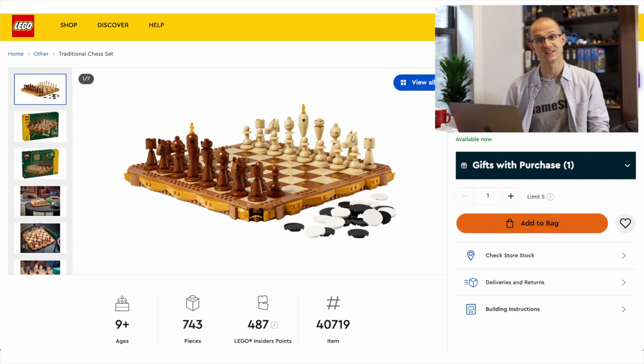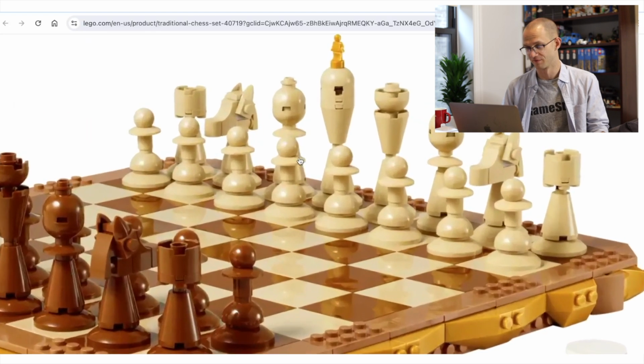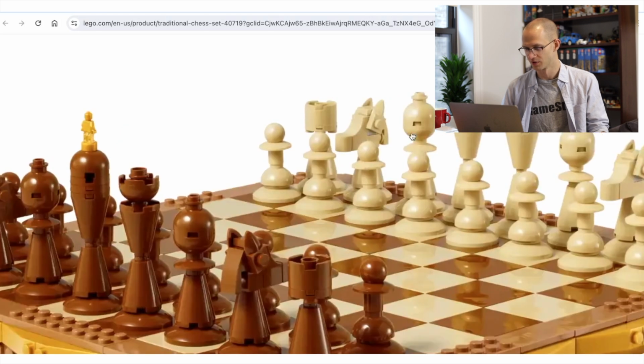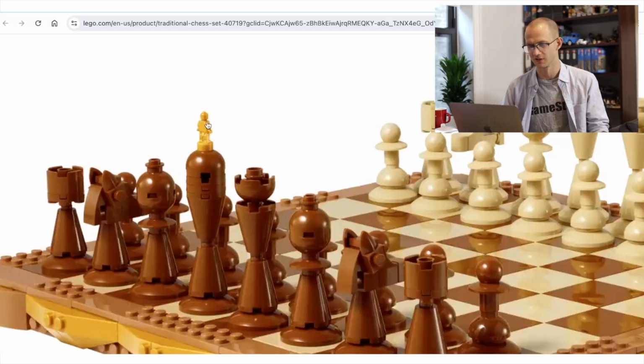Now, of course, there is the new Lego chess set, the traditional chess set here, set number 40719. You can find this at Lego now. It just launched, I believe, at the beginning of June. As the name states, this looks a lot more traditional. You have brick-built knights there that actually look pretty good. Pawns look exactly like pawns. I like that. A little bit confused on the king or the queen here. Oh, interesting. I wonder if Lego's trying to get away from a religious connotation by putting a cross there on the king. Typically in the traditional chess set, the king would have a cross on his head.